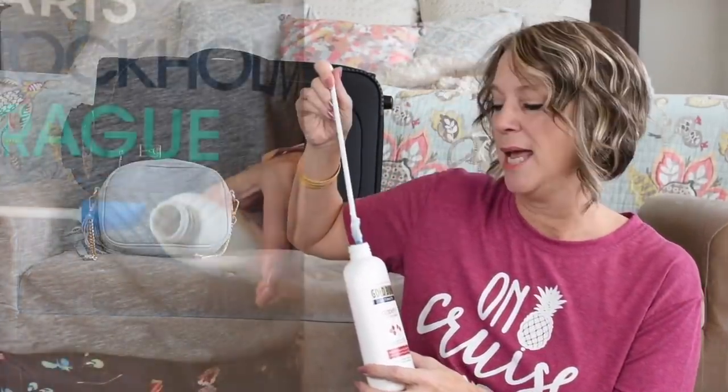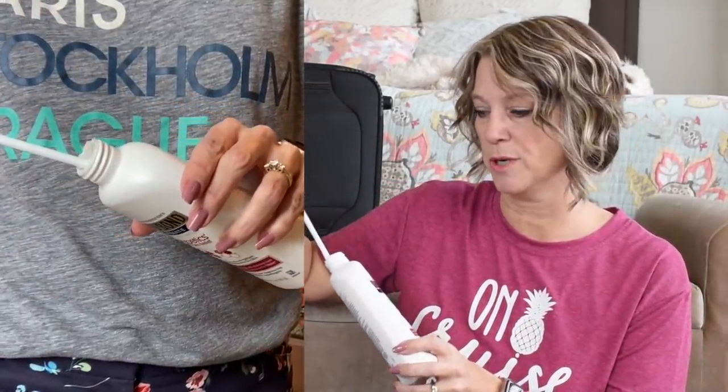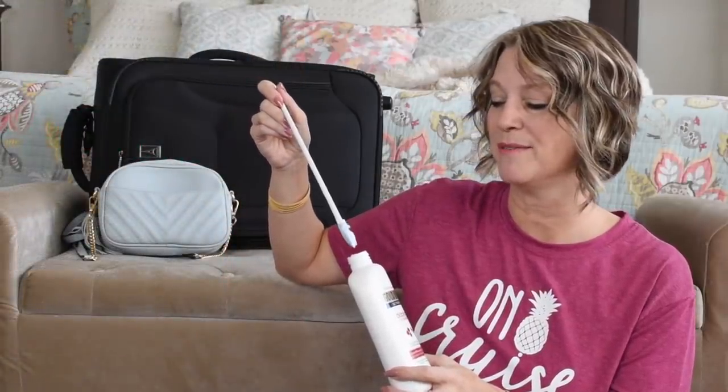Okay, here's one of my newest things too. It's called the Spatty. It was seen on Shark Tank. You can now use this Spatty. It's like a spatula, and it's for the long tubes like this. And this is the 12-inch one, okay? I suggest getting the 12-inch. They do have a 6-inch.